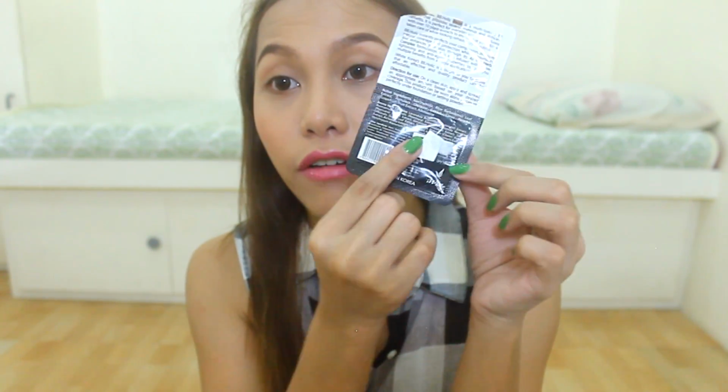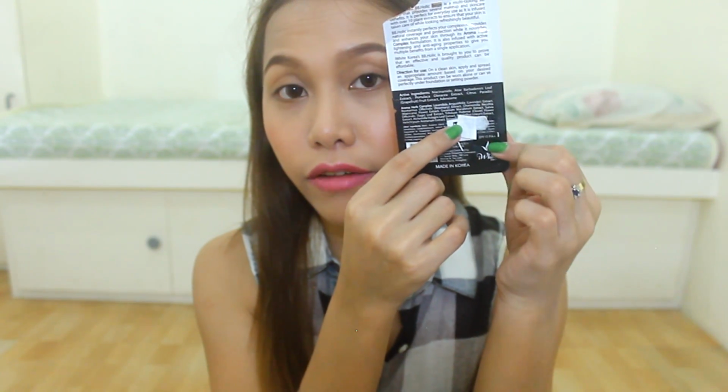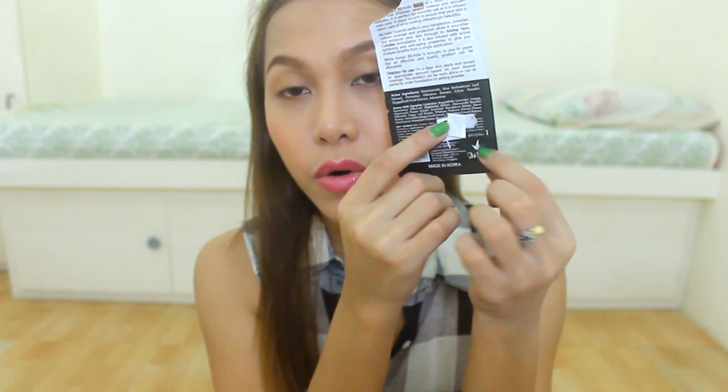Okay, next one is the iWHITE BB Holic. I also have a review on this already. I will leave the link of that video below. This is one of my favorite BB cream kasi mura lang siya. I'm all about the mura, right? It's only $24.50. Sa review ko, I said na wala siyang SPF. It's because hindi ko nakita yung SPF kasi natabunan ng price. Meron pala siyang SPF 10 PA+, right here. Natabunan siya ng price ko kaya hindi ko siya nakita.